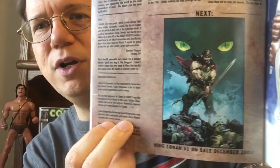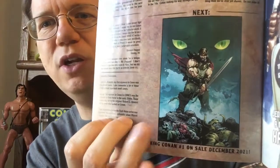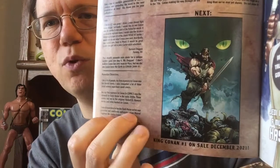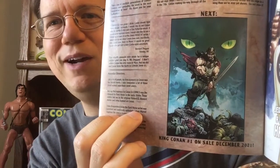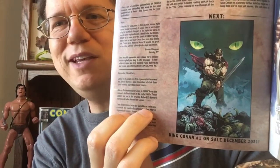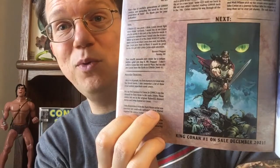This is the regular cover. It's so simplistic. I mean, there's just not a lot going on. It's just Conan, holding a sword with some corpses there and some cryptic eyes. It just doesn't really sell you on the book at all, which I think is unfortunate, but it could definitely be worse. This is the cover they put on Conan 300, which I also found on the shelf when I picked up my King Conan #1.